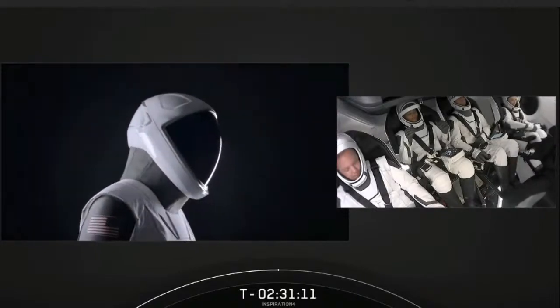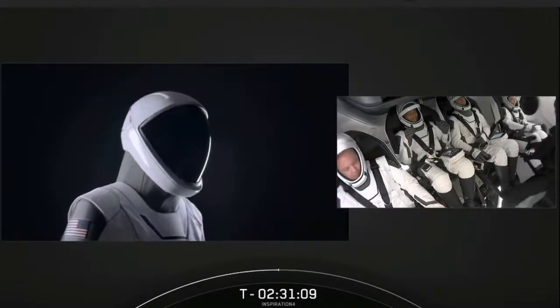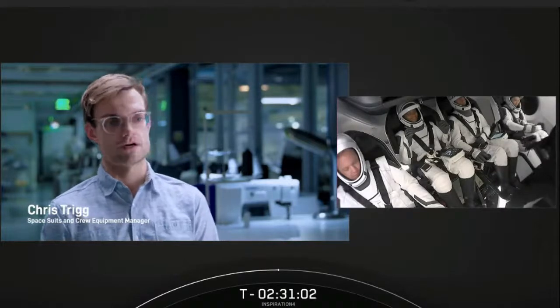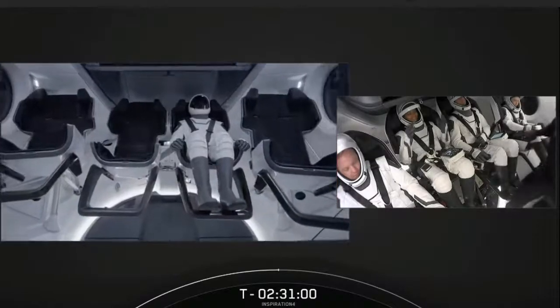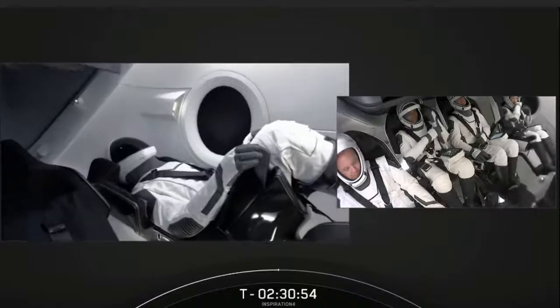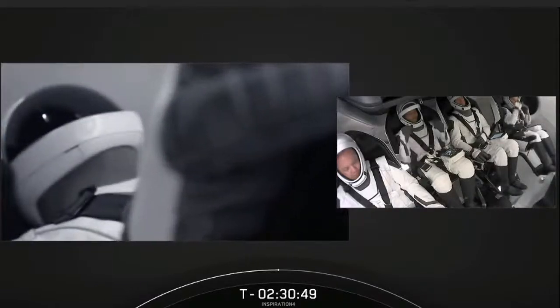I think one of the things that was important in the development of the suit was to make it easy to use, something that the crew just has to literally plug in when they sit down, and then the suit kind of takes care of itself from there. The suit is really kind of one part of the bigger Dragon system. It's really part of the vehicle. So we think of it as kind of a suit seat system. So the seat that the crew is in and the suit are in a lot of ways working together.